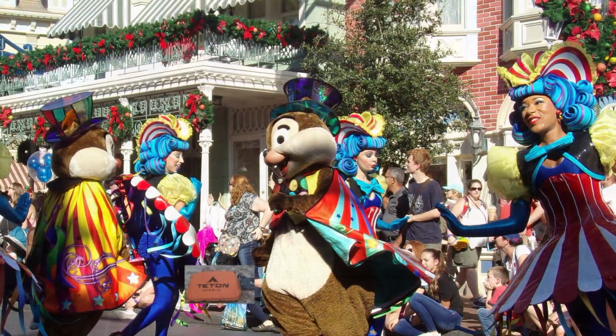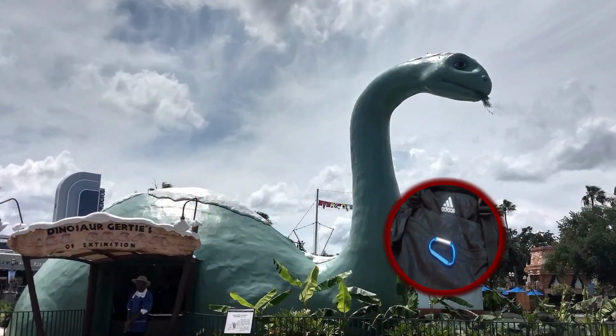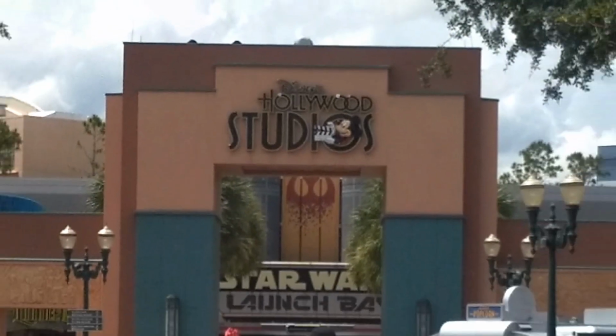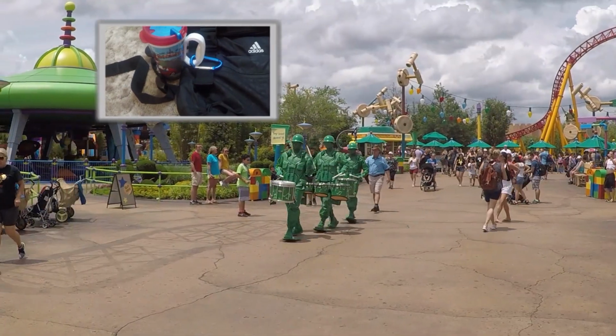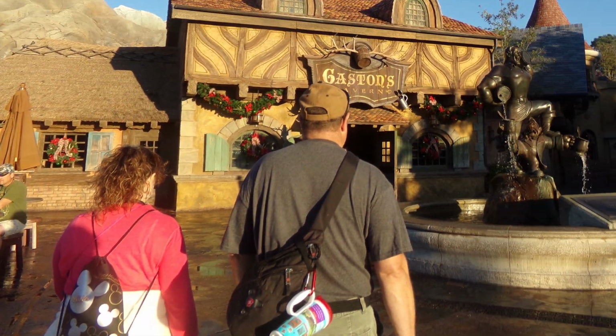Another item that I have found comes in handy is a carabiner clip. I usually throw one of these into my bag because I use it to hold my refillable mug from the resort. I don't leave without a mug full of coffee in the morning, and then I'll rinse it out and use it to carry water around in the park. The clip allows it to hang nicely on the side of my bag, and it can hook to your belt or fanny pack if you don't use a backpack.